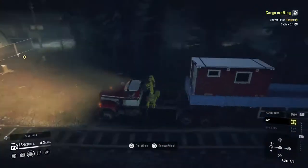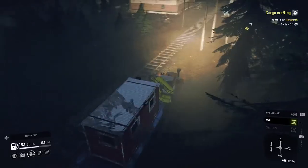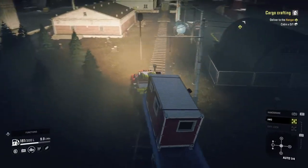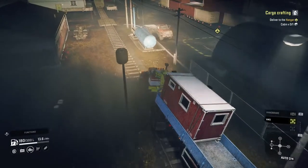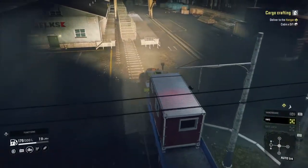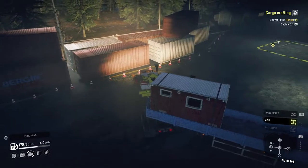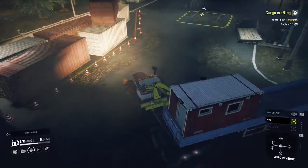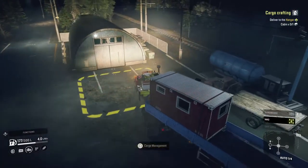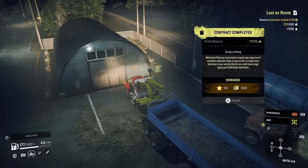Edge of that. Yeah, it's what this thing can pull. Alright, again, we'll give up. Come back and get it. Will give us our cargo crafting little dude. One cabin. There we go, cargo crafting. Yay.